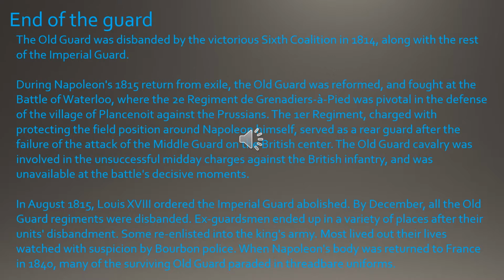Okay, so the end of the Guard. The Old Guard was disbanded by the victorious Sixth Coalition in 1814, along with the rest of the Imperial Guard. During Napoleon's 1815 return from exile, the Old Guard was reformed and fought at the Battle of Waterloo, where the 2e Régiment de Grenadiers was pivotal in the defense of the village of Planchenoit against the Prussians. The 1st Regiment, charged with protecting the field position around Napoleon himself, served as a rear guard after the failure of the attack of the Middle Guard on the British center. The Old Guard Cavalry was involved in unsuccessful midday charges against the British infantry and was unavailable at the battle's decisive moments.